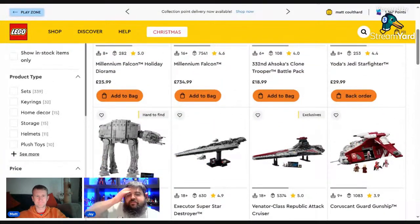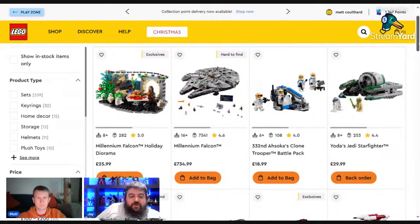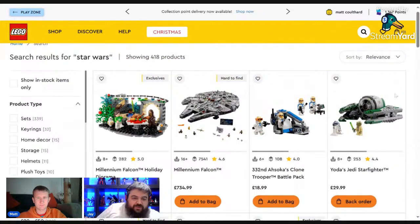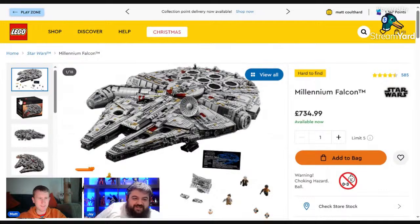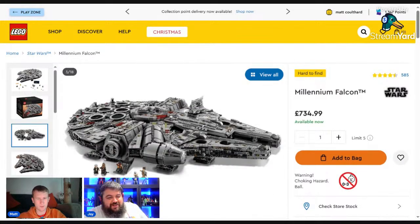I think the Falcon and the AT-AT are much more significant ships to Star Wars lore in all sorts. And I know you're a fan of the AT-AT, so that's one. Well, I've tried. I've attempted and failed this once. Of course, I did see earlier in the stream that the basic version of this is only 110 in the sale. Yes.